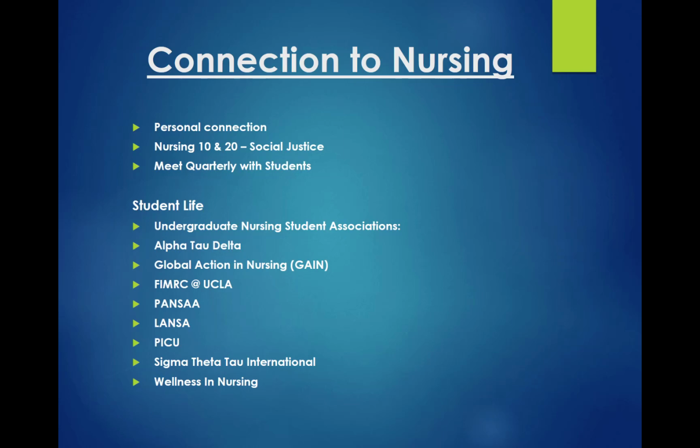So for instance, one thing I love to talk about is GAIN, which is Global Action in Nursing. Because I know a lot of people ask, can I study abroad? So here in the School of Nursing, you cannot study abroad, right? Just because of different stipulations that go along with working in hospitals here in the United States and in different countries, it's just not doable.